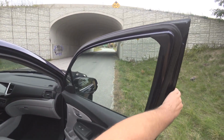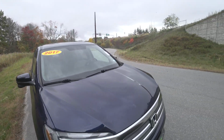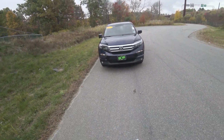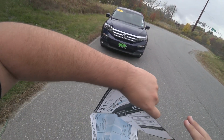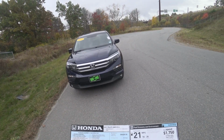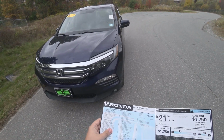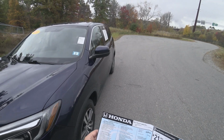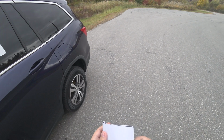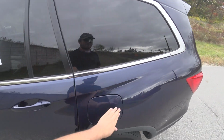I do believe it has auto locking, so once I shut the door and start walking away, yeah, it locks itself. Here's your window sticker: Obsidian Blue Pearl, interior color of gray, 6-speed automatic, 280 horsepower, 3.5 liter i-VTEC V6 motor, ton of fun. When new, stickered for $39,195.